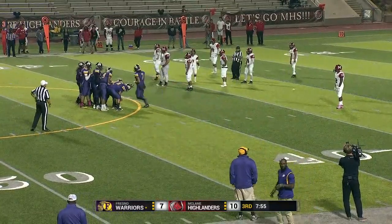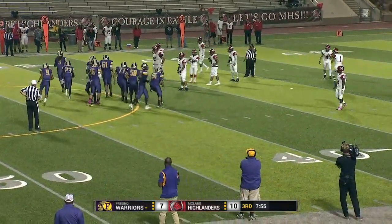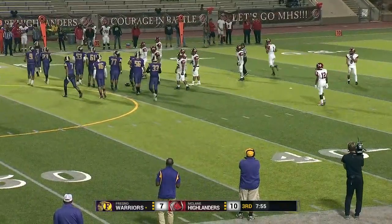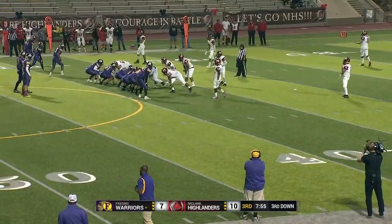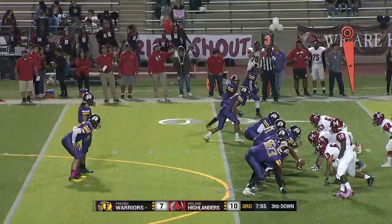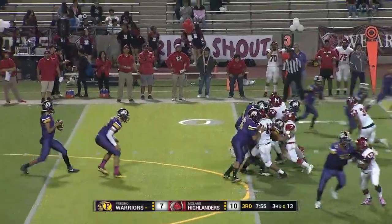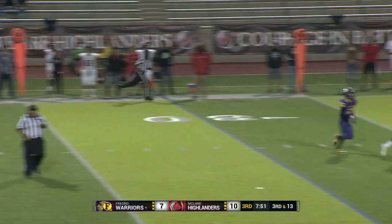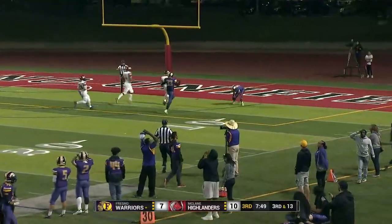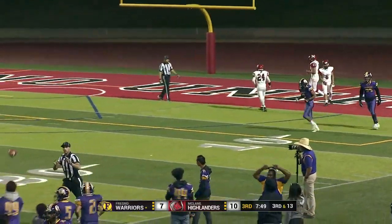Well, they were showing blitz, then backing out of it, and they brought some pretty good pressure. 7:55 to play in the third quarter here from McLane Stadium, as the McLane High School Highlanders sit on a 10-7 lead over the Fresno High Warriors. Warriors now with a big 3rd and 13. Very big play for them. Nahara, and he has Emmanuel Robles alongside him in the backfield. Boy, Nahara was moving well before that ball was snapped, too. Yeah. He's got an arm, he's got a man open, and he overthrows him. Nahara's pass is incomplete.